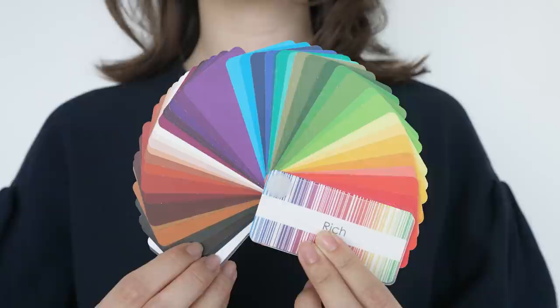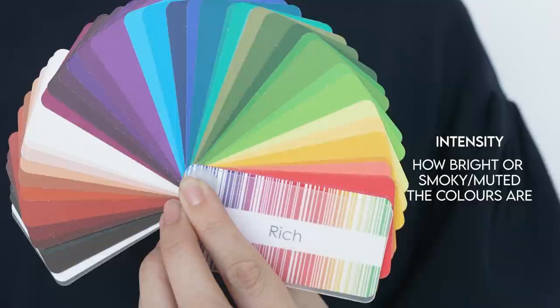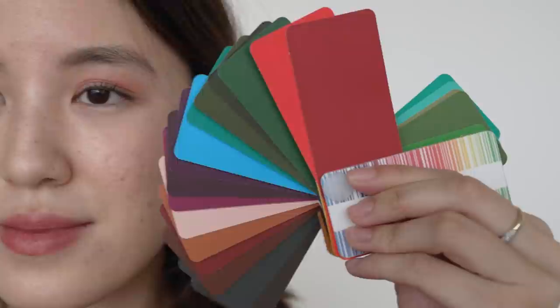Every palette has three main qualities. The first one is intensity, so how bright or smoky the colors are. You can see that my colors are bright rather than smoky or muted. The second quality is value, which is how light or dark the overall palette is. And if you look through my colors, we can see that the majority of them are medium to dark.